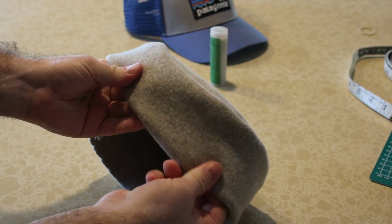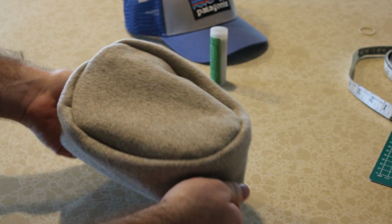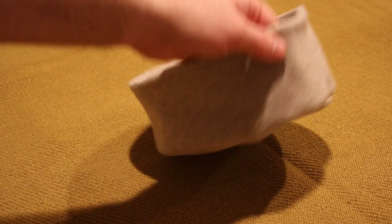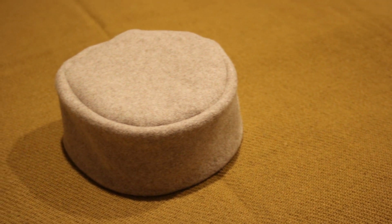What I really like about this wool is that it is a bit thicker, and so it does stand up on its own, which gives the hat a little bit more rigidity, a little bit more shape, and it also makes for a warmer hat. Well, there we have it, our finished hat. Super simple and easy design, and a great and easy way to complement the rest of your Viking persona.